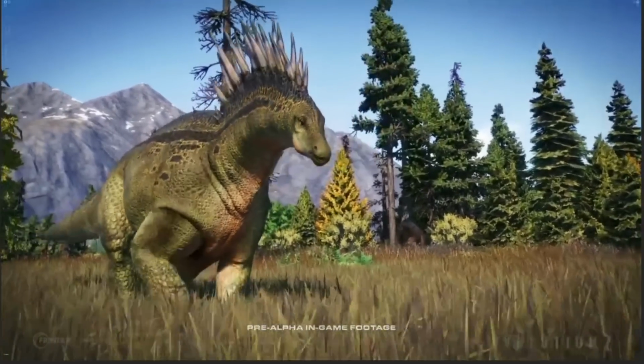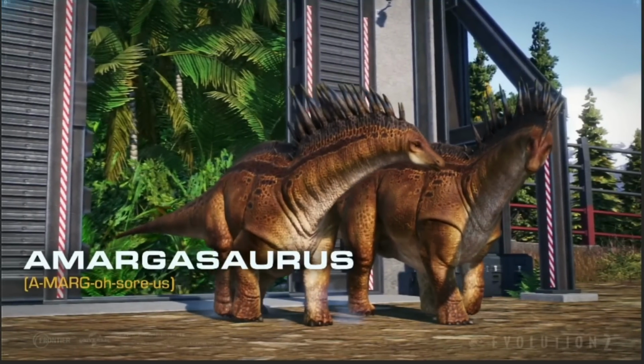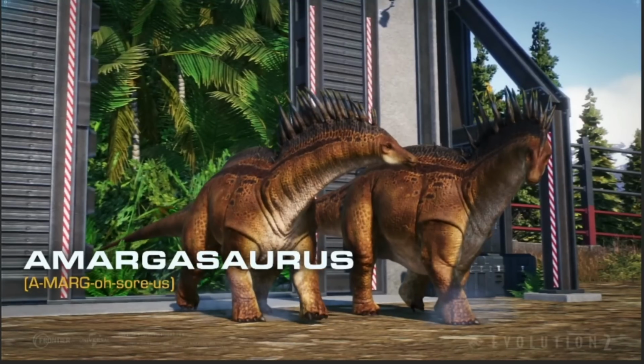Now, what's obviously not the same is the skin color. We have this lighter, really rich shade of brown, like a cognac brown.